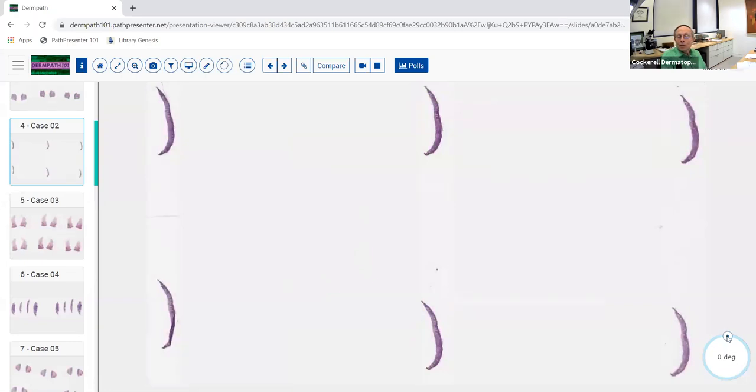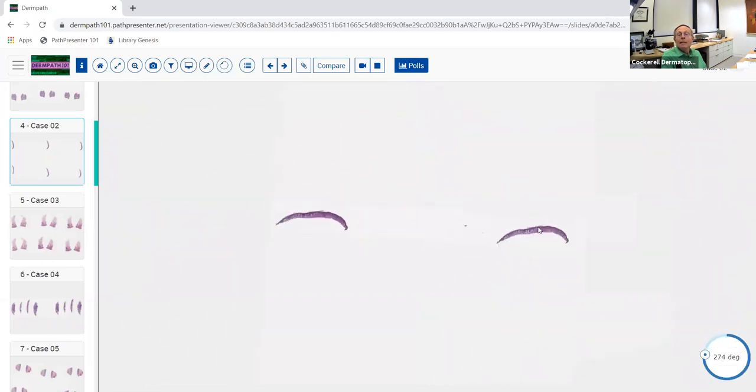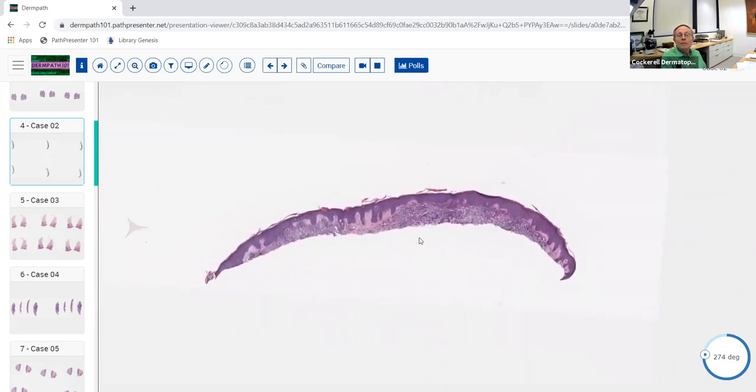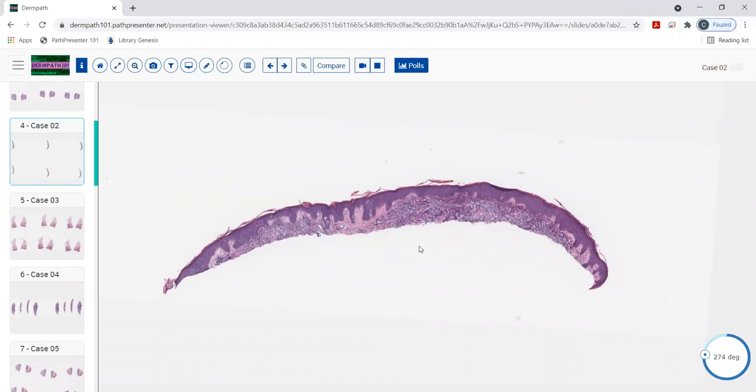All right, this one is a shave biopsy. Does anybody want to give this one a go? Again, we don't like shave biopsies of things, but unfortunately, it's the real world, and that's what we get. So we'll show it to you. And if you have to do it as unknowns, as residents, maybe you'll have such an antipathy to it when you get in practice, you won't ever shave an inflammatory disease.